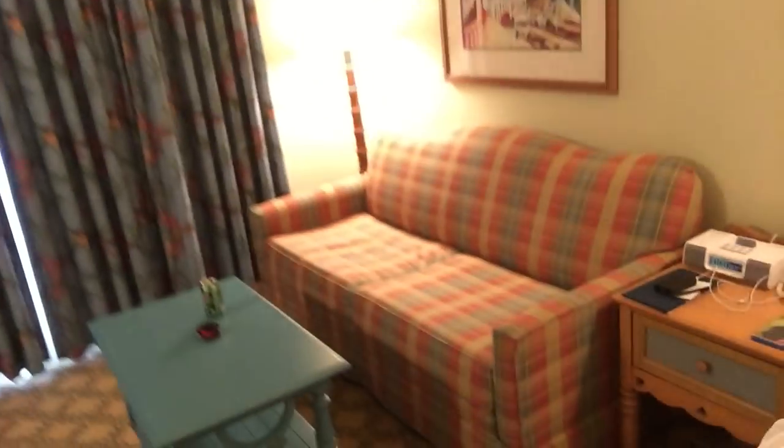This one is one of Disney's moderately priced resorts. So they have their super fancy resorts like the Grand Floridian, and they have the Animal Kingdom Lodge, both of which I've done vlogs from before. And then they have way down on the scale, they have like these budget resorts like Pop Century and the Animation Resort, which I haven't been to yet. And then this is a moderately priced resort somewhere in between.